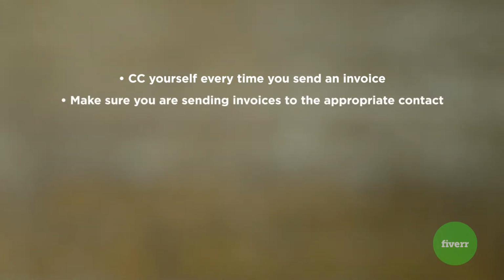Make sure you're sending invoices to the appropriate contact. This could be your direct client, or it could be someone on their finance team. Double check the email is correct. Anco helps you check this by notifying you when someone views your invoice.